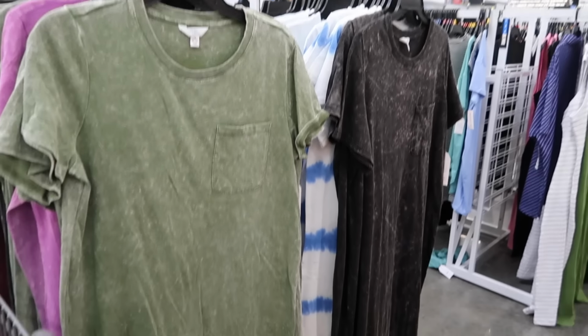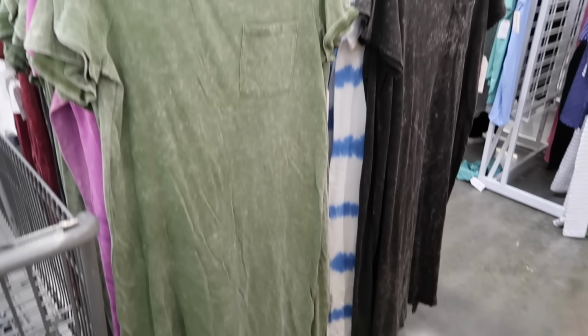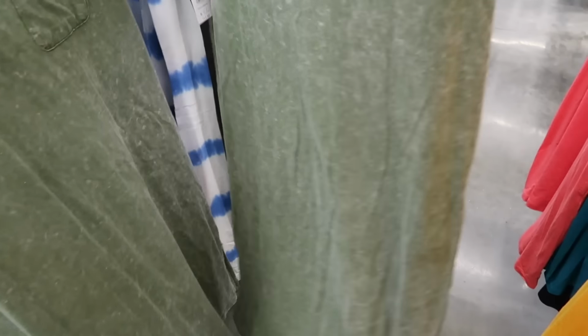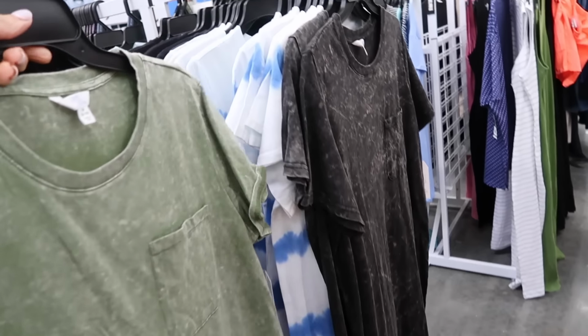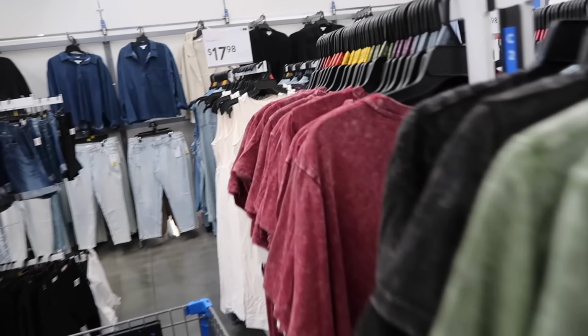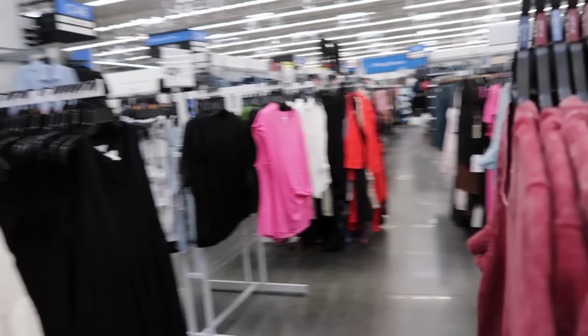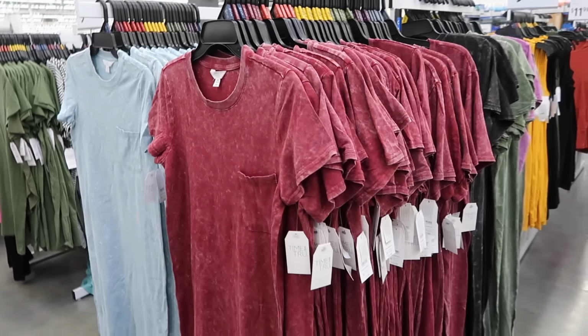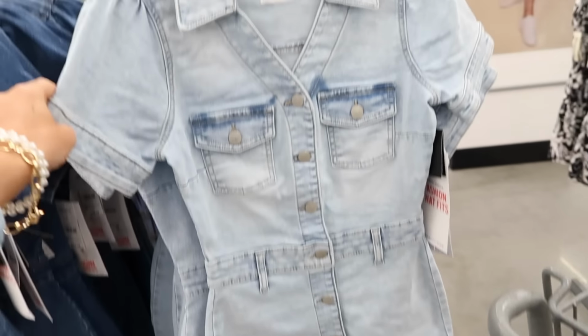New colors in this acid wash t-shirt dress from Time and True. So they have a crew neckline. It's a relaxed fit. The little pocket. In the acid wash green, black, that white and blue stripe, the black and white stripe, and then on this side they have a new burgundy, and then also that new baby blue, and they're $13.98.